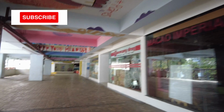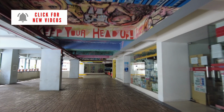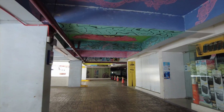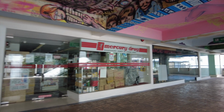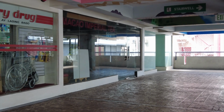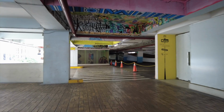This is a quiet part, although there are stores here. They're closed for some reason. So we just passed by the office warehouse, then there's Mercury, and the very closed Macau Imperial Tea.